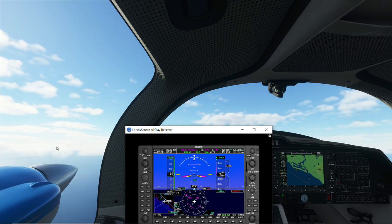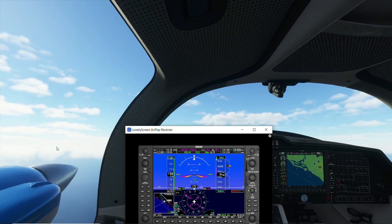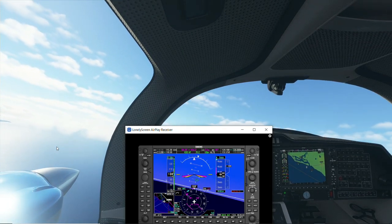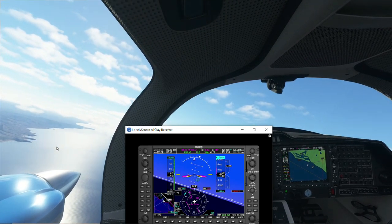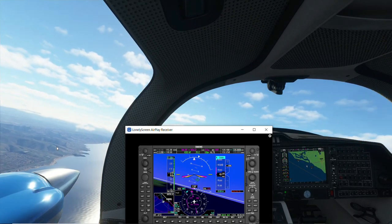Hotel Alpha Delta Alpha India, turn left heading 100, join Victor 23, resume navigation. Turn left heading 100 and join Victor 23 on navigation, Hotel Alpha Delta Alpha India. Number 0 Alpha Victor, verify you're in the climb to 15,000. I was taking the departure. You never gave altitude change clearance, so I've been at 1,500, but I can make that happen. When you checked on with me, I gave you up to 15,000. Copy, must have missed that. Sorry about that.